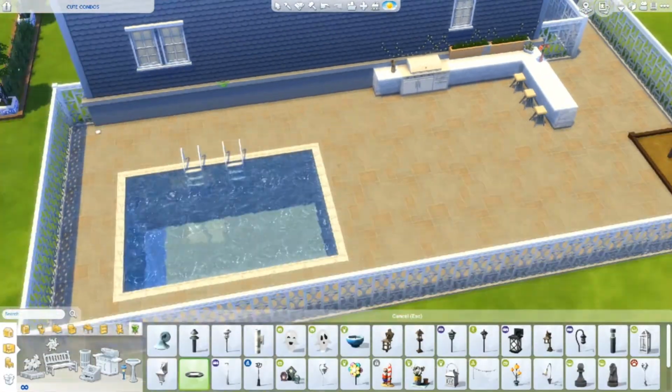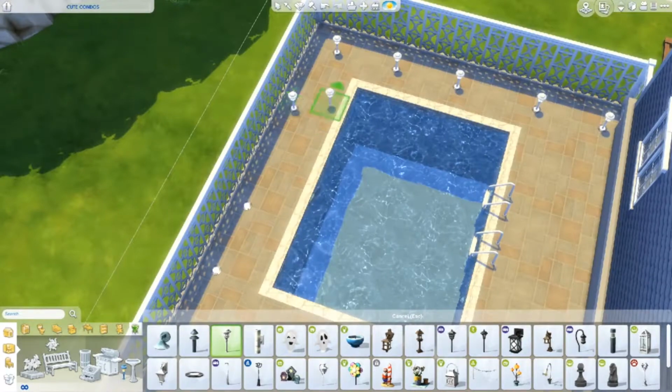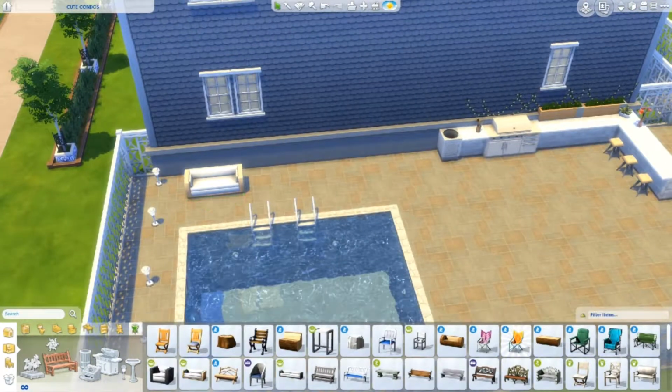And I decided to add some things to the backyard. I added a pool. I added a garlic. I added a barbecue area. And everything you really need.